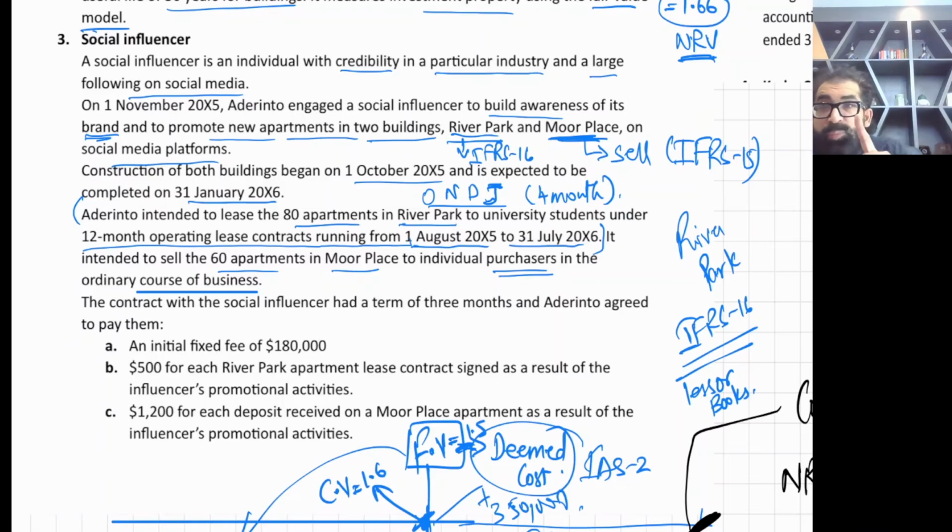So 60 apartments with Moore Place and 80 apartments with River Park. Don't forget the number. Involve with me, please. Now, the contract with the social influencer had a term of 3 months, and Aderinto agreed to pay, number one, an initial fixed fee of 180,000. Now this fixed fee means it is not connected to any apartment.